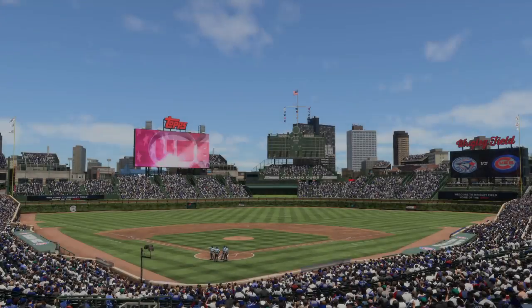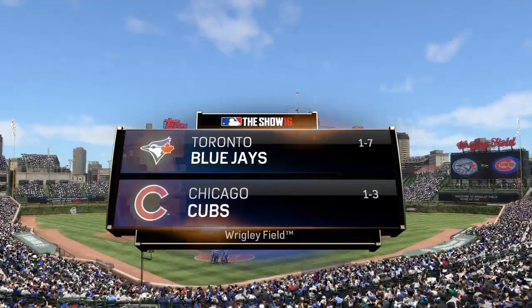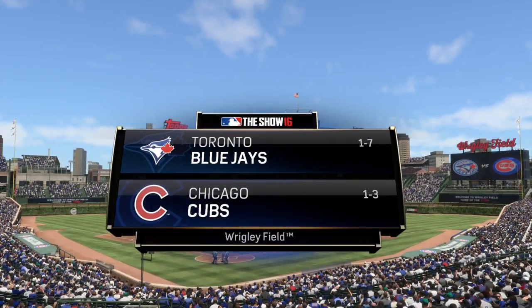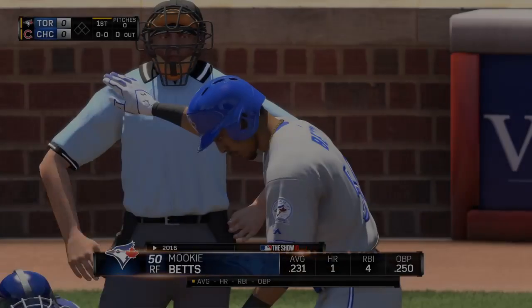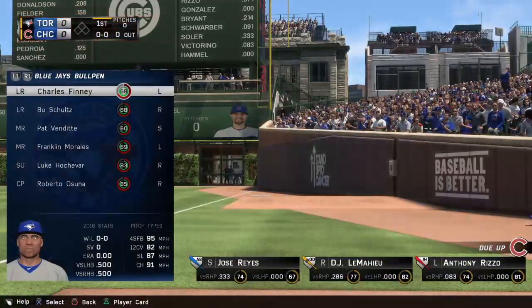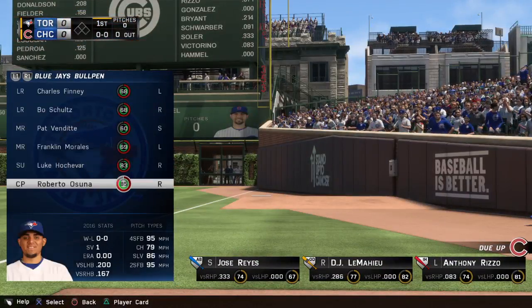We are set to bring you baseball from one of the sport's venerable venues, Wrigley Field in Chicago. Today, it's the home opener for the 2016 season between the Toronto Blue Jays and the Chicago Cubs. Two of the best bats in the business go at it next on the show.